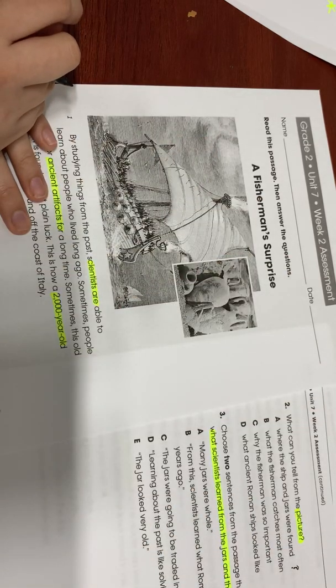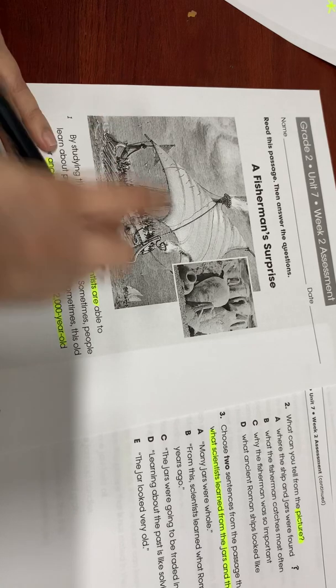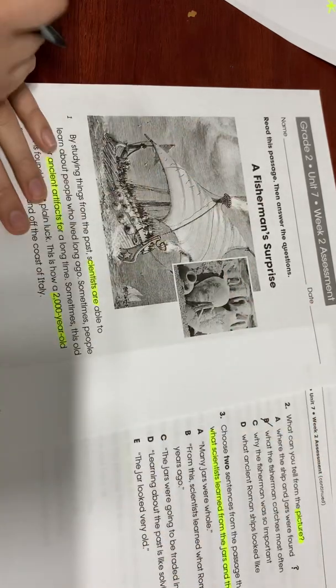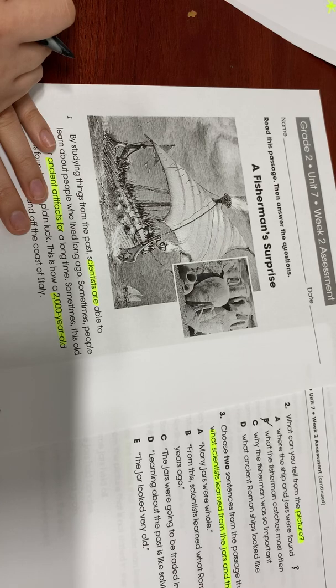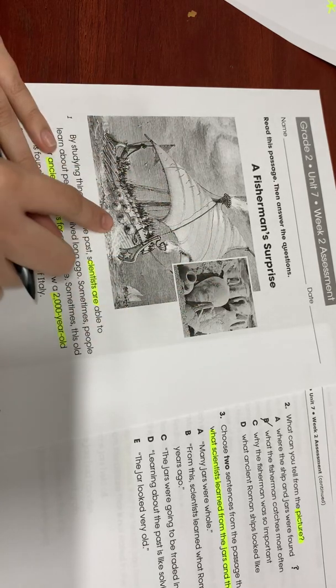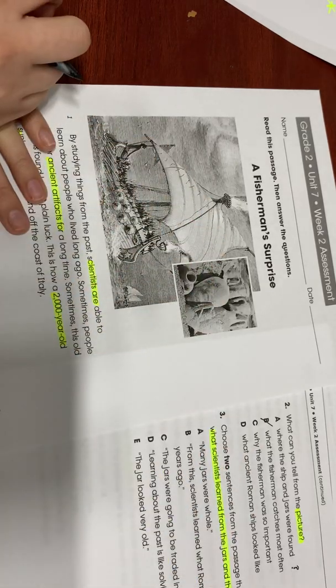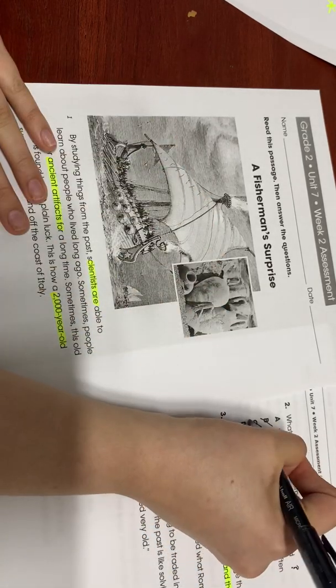So maybe, okay, what the fisherman catches most often? Does this tell us what fishermen catch more often? Nope. Why the fisherman was so important? Does this picture tell us why the fisherman was important? No. I wouldn't know anything about a fisherman looking at those pictures. I know that's not the answer.